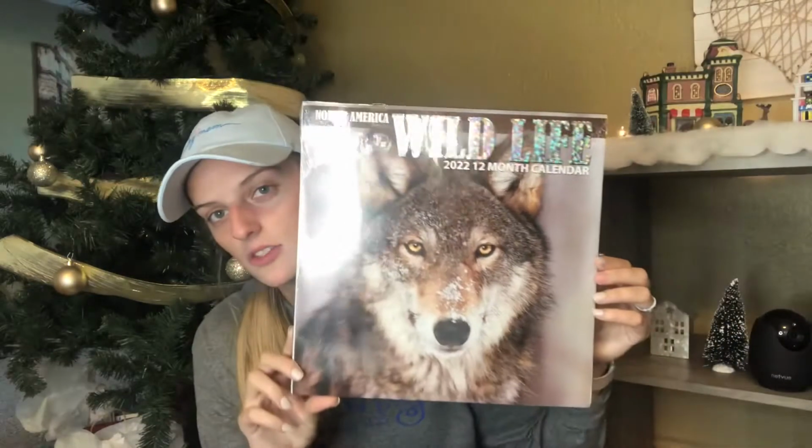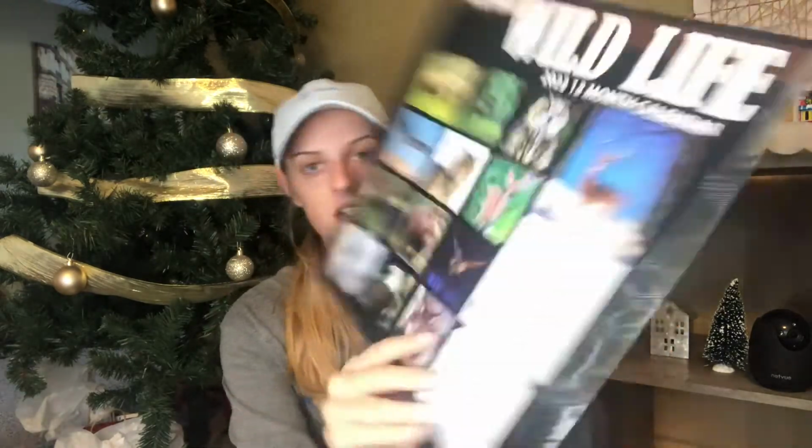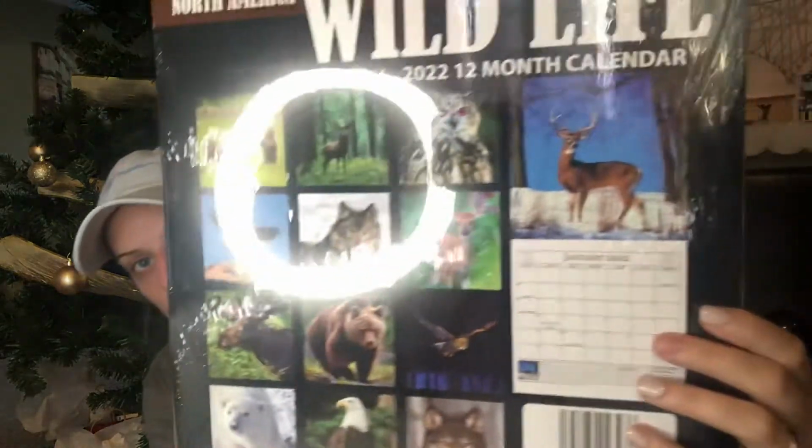The next thing that I got was for my brother as well. He loves calendars and he loves all things nature. So I just got him this super cute wildlife calendar, starting, obviously, next year.